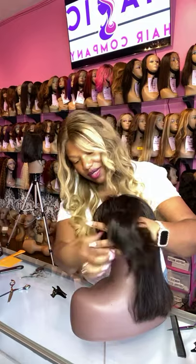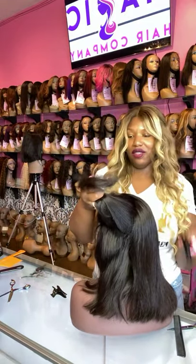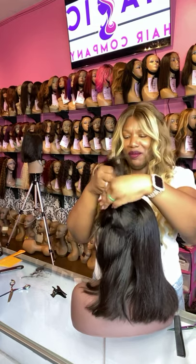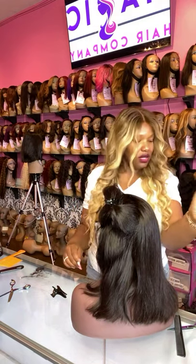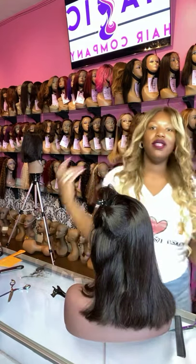Okay, let me do this other half. Hopefully I don't burn myself. I hate burning myself with these hot tools. Like this scar right here. I'm covered in scars.